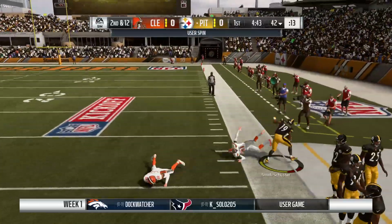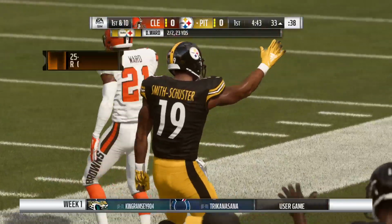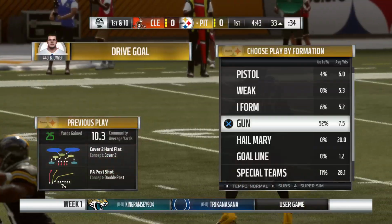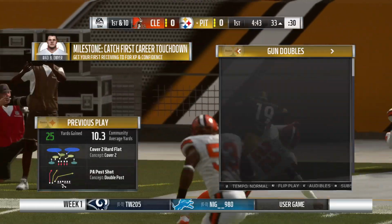They'll find Juju Smith-Schuster. And he is out of bounds inside the 35. A really nice gain of 25 yards. Well, he's looking sharp right from the get-go here. Tough division. They needed this kind of a start.